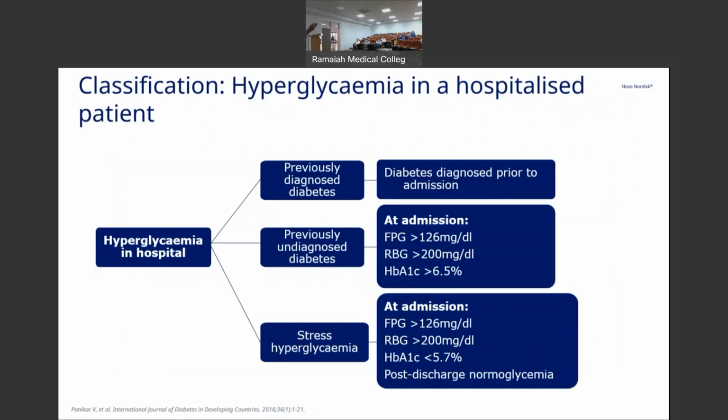Now, why is it important to address stress hyperglycemia? Does it have any implications on outcomes of the admission for which the patient is with you? So irrespective of the cause for hyperglycemia, be it previously detected type 2 diabetes, or being detected for the first time, or stress-induced hyperglycemia, all of them are associated with adverse outcomes, irrespective of what the source of hyperglycemia is. And that's why it still becomes our business to make sure that we treat that hyperglycemia.